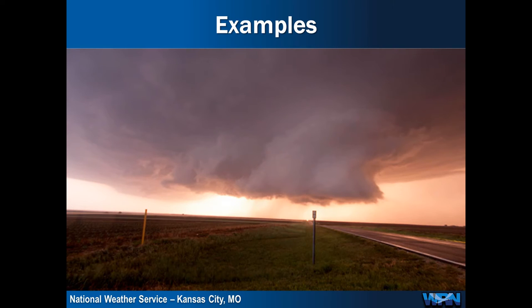Here you're a little more zoomed in, so the storm base actually takes up the entire screen from left to right, and the wall cloud is in the center of the screen. This was rotating pretty strongly. It's very close to the ground, so something that you're going to want to keep focusing on, and that could be dangerous very imminently. So definitely something to focus in on and keep your eye on as a spotter.